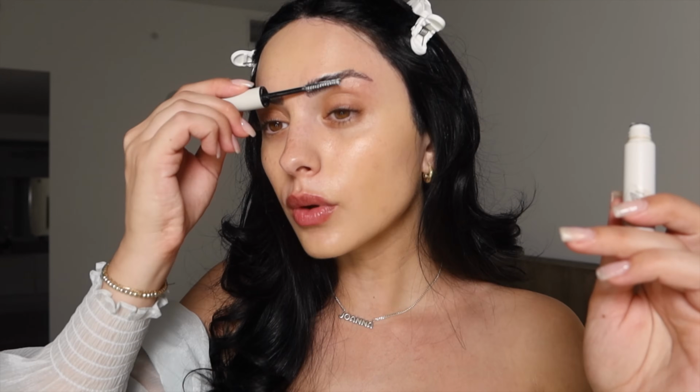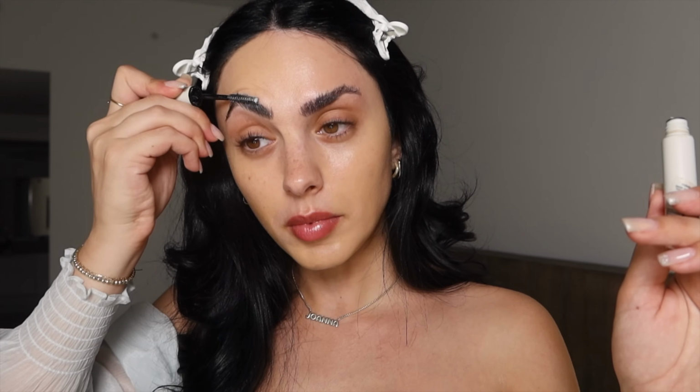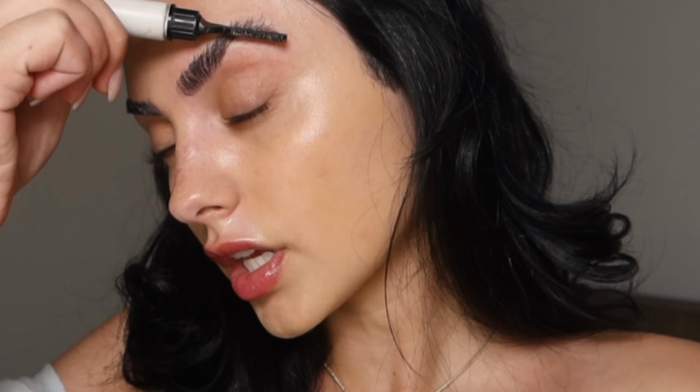It's getting deep here. I'll go ahead and do my eyebrows. I do want just a clean microbladed look. I did pluck my brows today. I don't know, lately I've just been not feeling my brows. Something about them, I'm like, they could be cuter, you know? I think I want to probably go get them laminated. I think that's what it is.